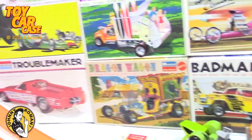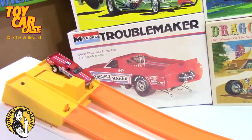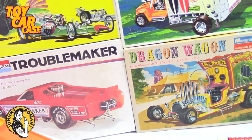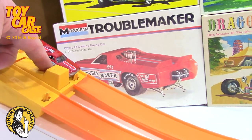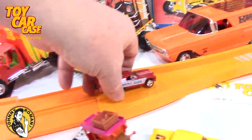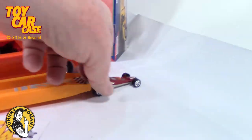Oh boy, oh boy. I'm a little jittery on all this. I gotta hook up to a wire here. Camera's going dead. Troublemaker in the background, and then Johnny Lightning in the foreground. Ready? Go! Oh, it worked this time! Let's race it against this Cherry Bomb.